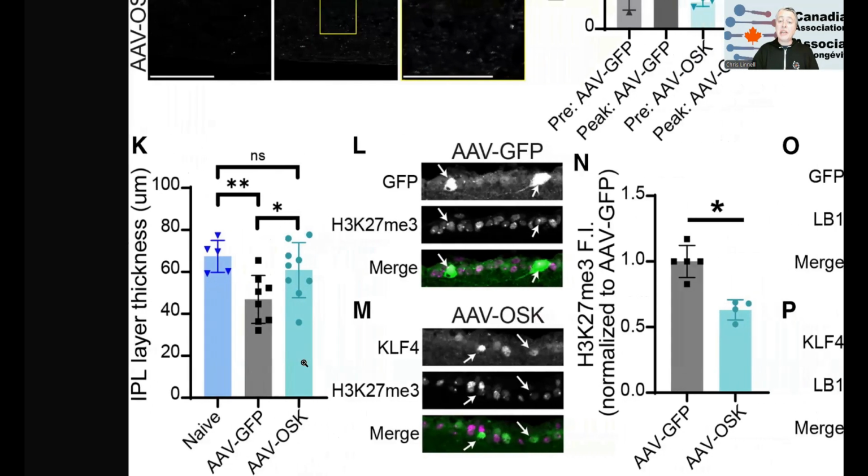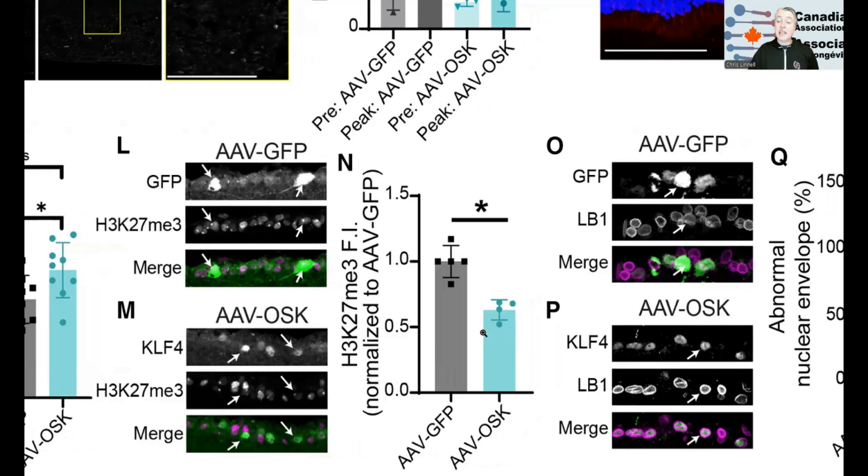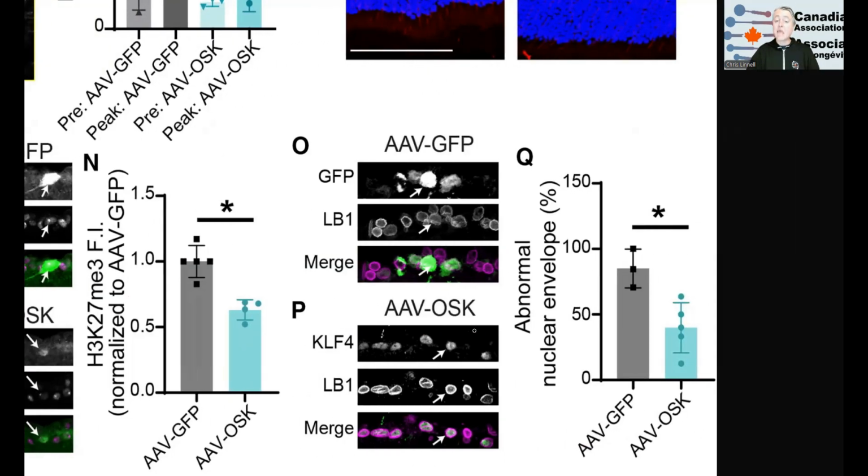Next, looking at gene transcription repression in N here, the OSK mice had much less repression than the mice which weren't given OSK. And lastly, in terms of the nuclear envelope, the abnormality was much lower in the OSK mice compared to those mice not given OSK, as you can see here. So it does appear that cellular reprogramming rejuvenated the retinal ganglion cells and reduced some of the pathologies of multiple sclerosis, not to mention improving the vision of the mice, which is great to see, pun fully intended.